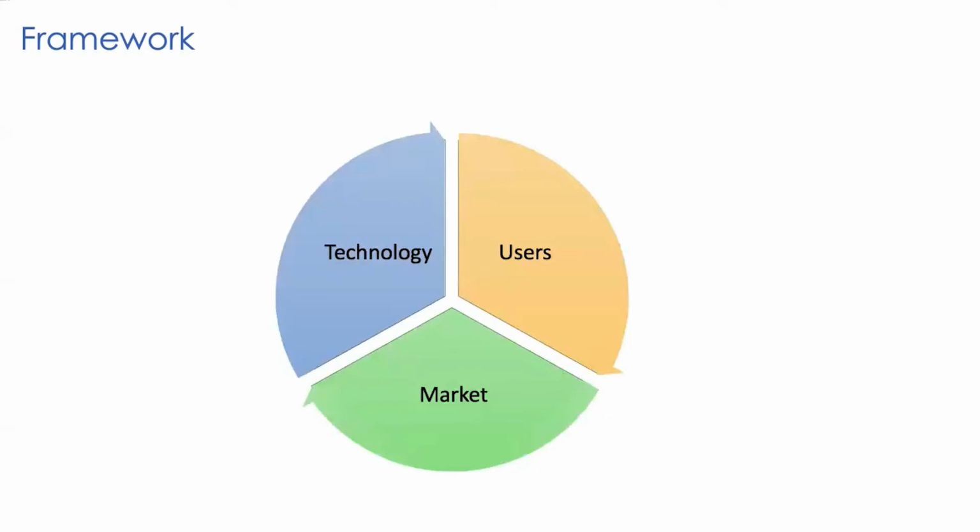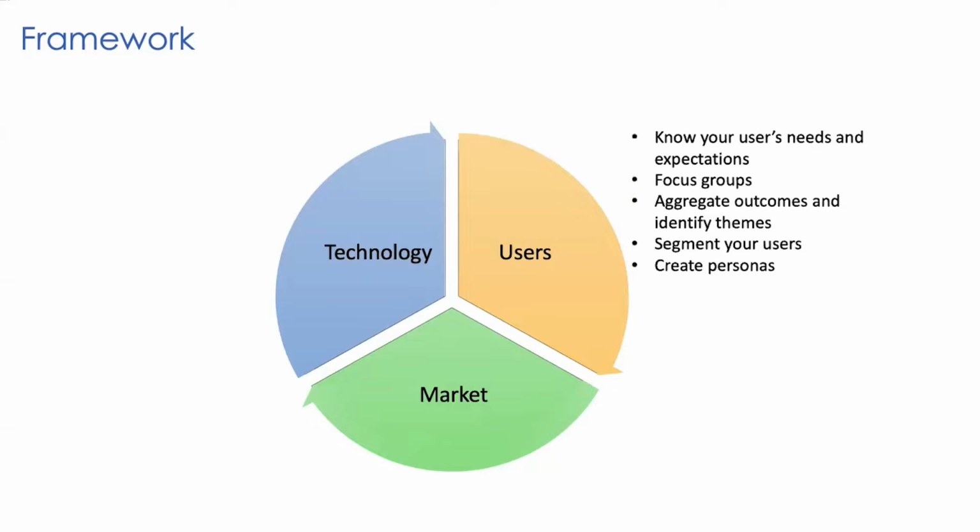There are three major areas that I focus on for my role in health tech to be successful. One is the users, market, and the technology. When I talk about users, I really need to understand who my users are, and what my users' needs and expectations are. If I need to do a focus group to get the users' sentiments ahead of time before I take a deep dive into executing the product, so be it.